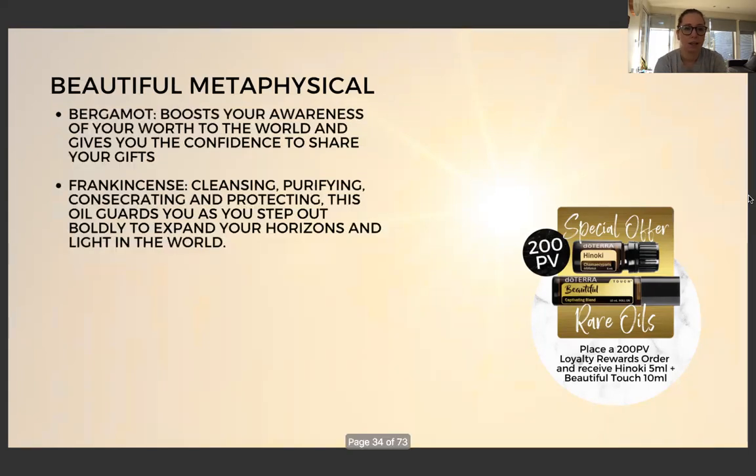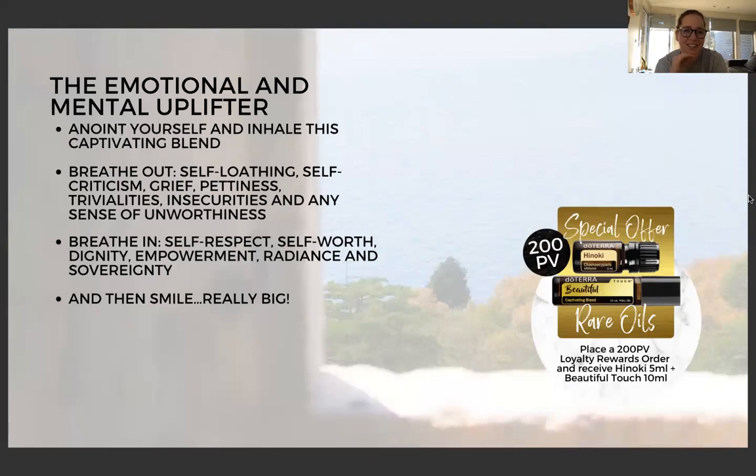Cool. All right, you've got the bergamot in there. That's about self-worth, self-acceptance, being seen. Frankincense really is about consecrating and protecting your energy. This frankincense we know is the king, right? You guys have all got frankincense, but we need to remind ourselves how much it protects us as we go about in the world. Very protective guardian of our energy, really. So use your Frankie every day. All right. Really beautiful emotional and mental uplifter.